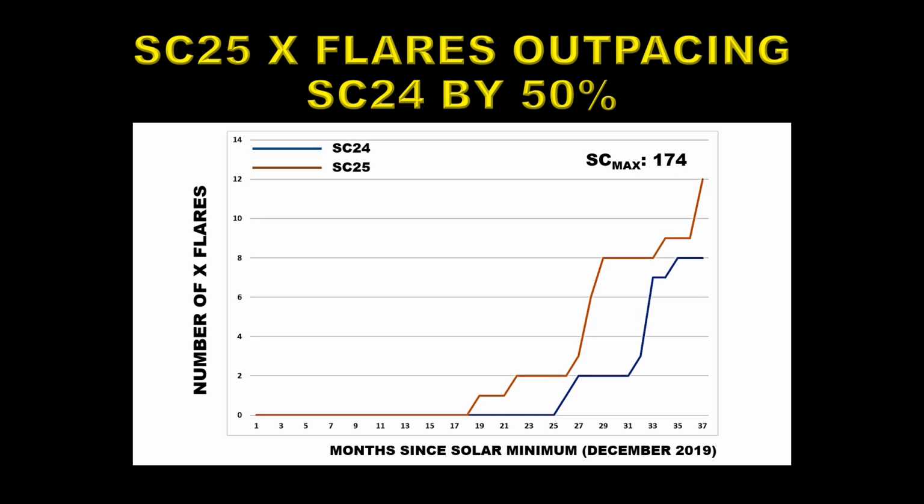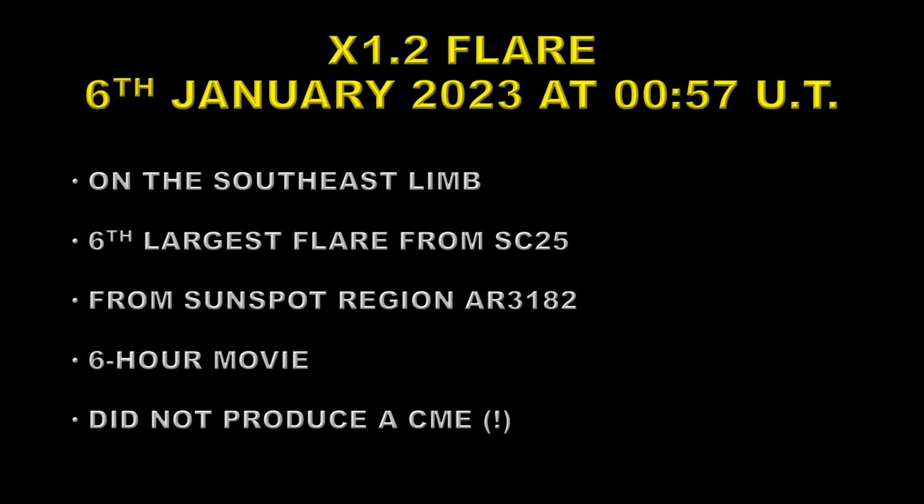Now the warning here is these are very small numbers. And so you're dealing with statistics of small numbers, and the amount of reliance you can put on this sort of ratio is very, very poor. As I said, there were 3 X flares, so let's take a look at those individual X flares.